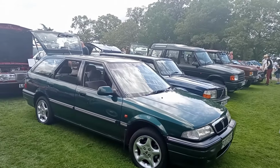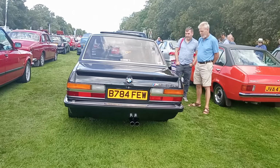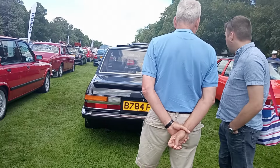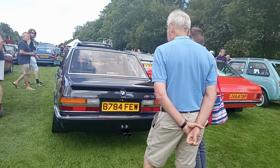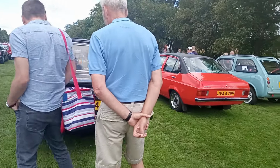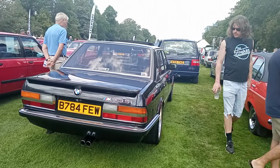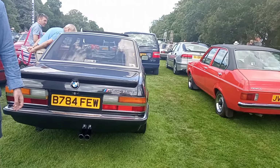Interesting. Rover 200 Tourer. So this is an M535i, no less. I assume they were all i's really. But what's going on with that exhaust pipe? It's just not central, which is so annoying. It's like not far enough away from being central to look right, but it's too close to being central to not look wrong. Yeah, it's very strange.